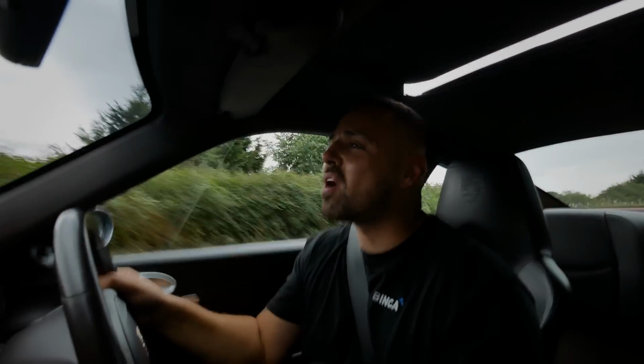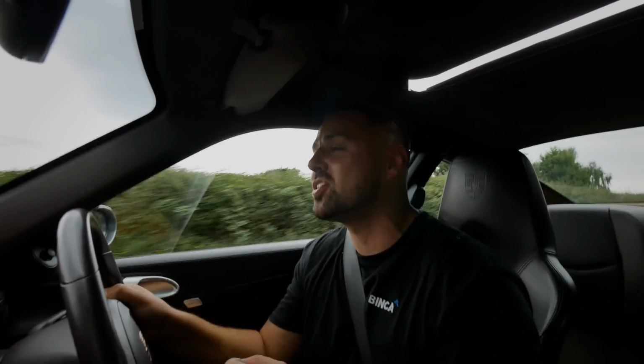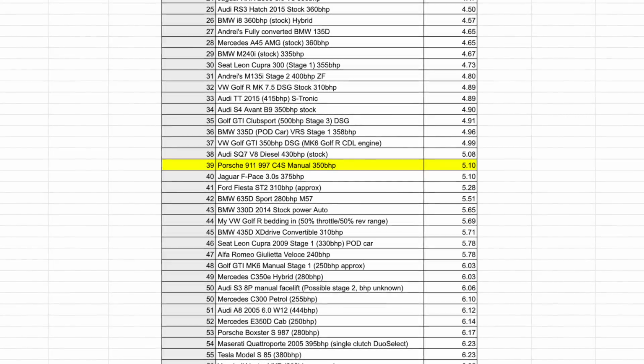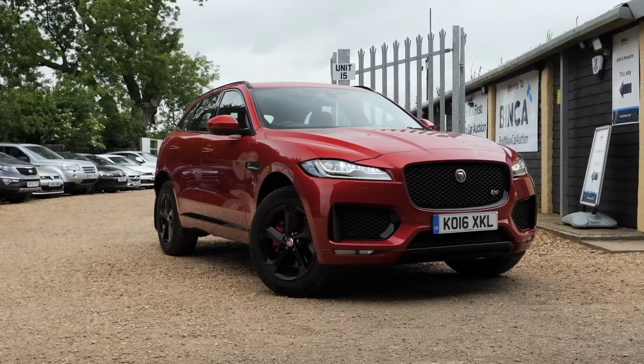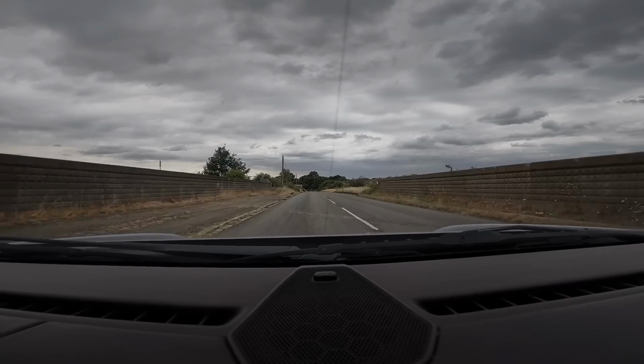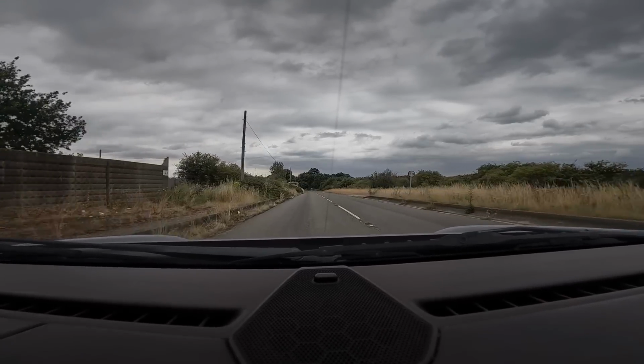So the third and final run, I've done it in 5.18 seconds, so not quite as quick as the second run there. So the quickest run of the lot was 5.10 seconds, which is identical to the Jaguar F-Pace, a 3 litre S supercharged car. Do you know what? That's a quick car. 375 horsepower, but it feels grunty, it feels low. For this to be naturally aspirated, have less power, I know it's quite a lot less in weight, but this has just performed quite well.